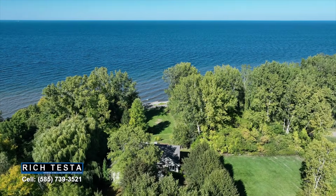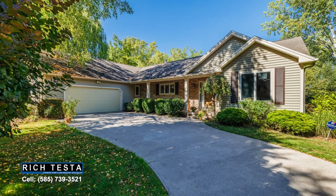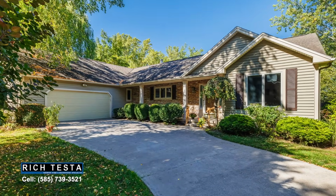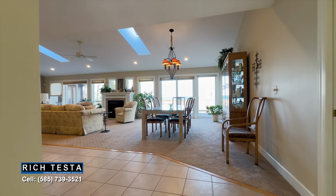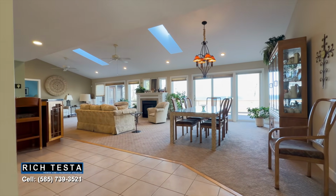Perfectly positioned on a private acre of land, this architect-designed ranch home delivers the ultimate combination of privacy, comfort, and lakefront lifestyle. A charming covered front porch with stone accents welcomes you inside to a spacious foyer with immediate views of the lake. This is one floor living at its best.